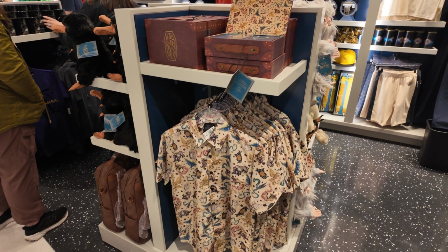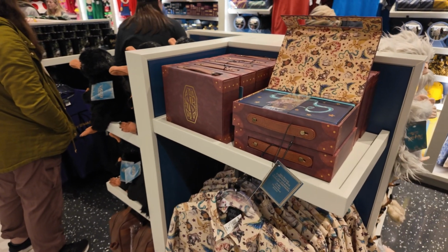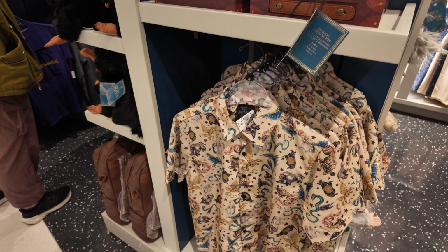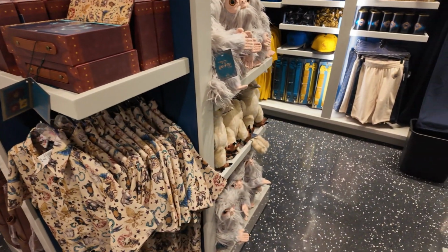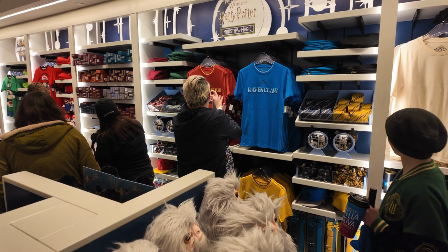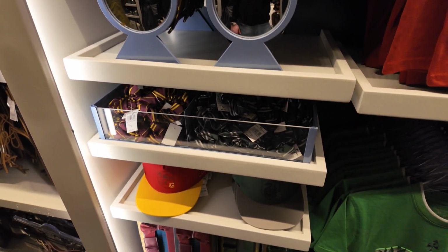So then over here, they do have a bit of new Universal merch. They do have this keepsake box that comes with a journal. They actually have this really nice shirt that is like the different Fantastic Beasts that I think is really nice. A Niffler, a few new Fantastic Beasts. And then they do have a new group of Harry Potter merch here at Universal. Just some new basic shirts.